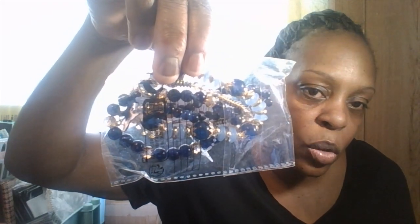Okay, but this is it right here. This is the dark blue bracelet. And then, oh, I want to show you all this. I got to open this up. Oh my goodness. As you can see. Okay, let me open it up so you can see.